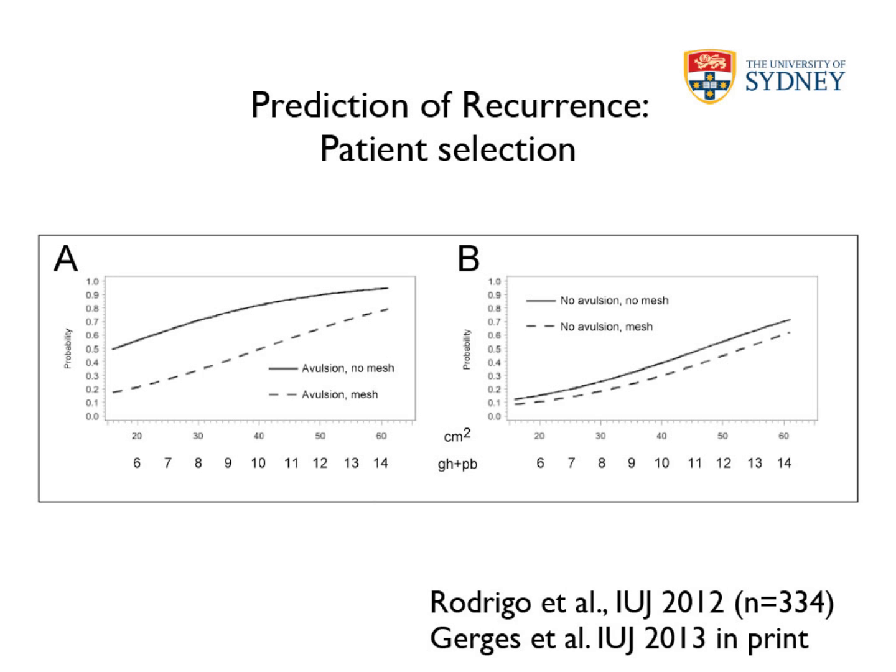This is the probability of a second-degree ICS POP-Q anterior compartment prolapse after an average of 2.5 years. This is based on 334 data sets. This is in women with avulsion. This is in women with an intact pelvic floor or in women without a full avulsion. That is the effect of mesh.